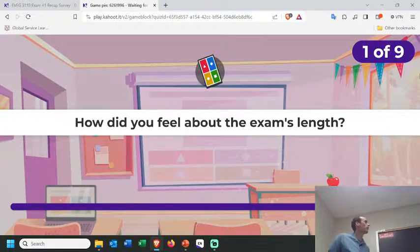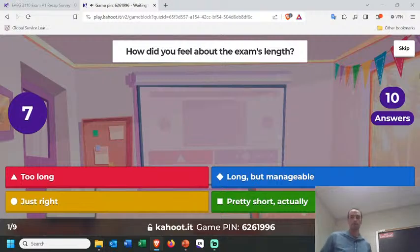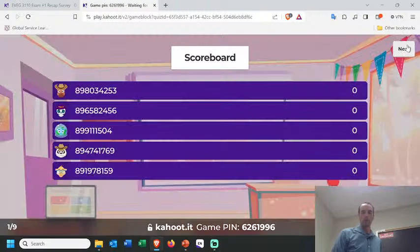So how did you feel about the length? Is it too long but manageable, just right, or pretty short? Okay, pretty good. I like to see that a lot of people thought it was just right. Never a good thing if people feel like it's too long. Understand sometimes it just happens.